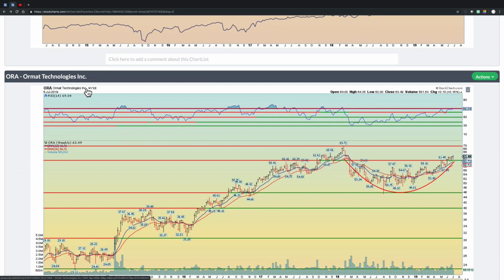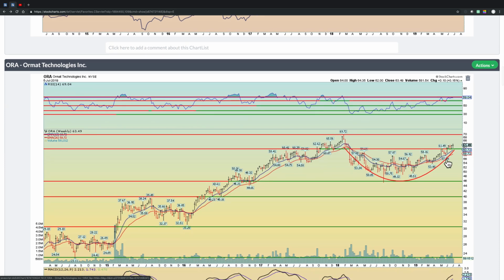ORA, Ormat Technologies. This is a beautiful rounded bottom breaking out of the neckline here. This is going to make a run towards 70. So another low risk, high reward entry point here with a buy above that 62 level. Stop loss just below the 13 EMA around that 60-72 area. First target around 70. Once this breaks above the 60-70 level, that's going to be a very sharp move to the upside.